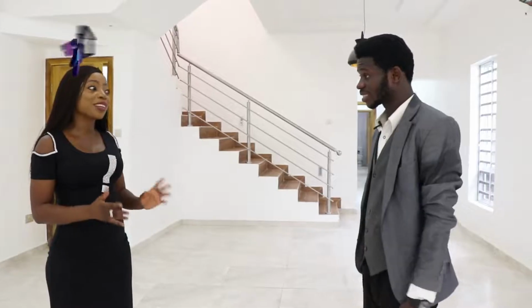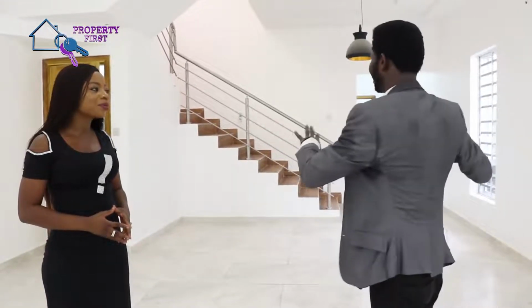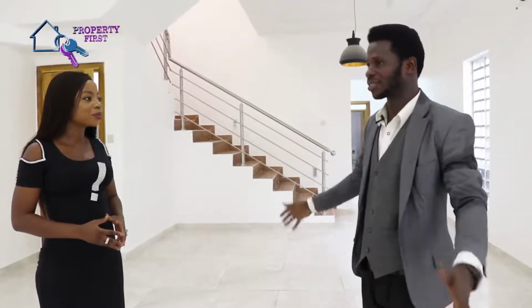Okay, time for the big question. How much is this house going for? Because of the material, the fittings, the doors, the lighting, and the environment, it costs just 100 M asking, then the net price is 95 M net. Okay. But we see a very good client ready to drop.